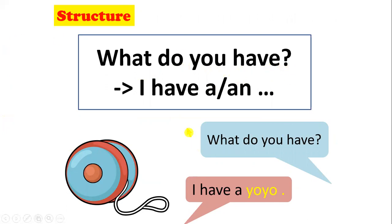Next one, the next picture is what do you have? For example, what do you have? Bạn có cái gì? I have a or an... For example, what do you have? I have a yo-yo. Bạn có cái gì? Tôi có một cái yo-yo.